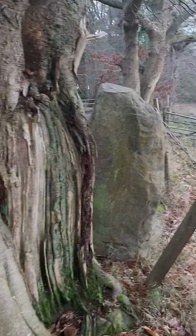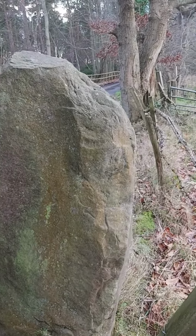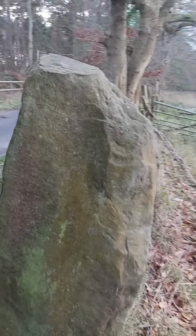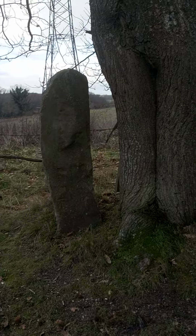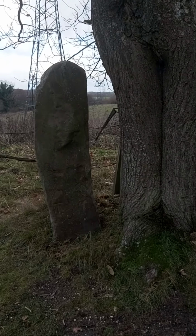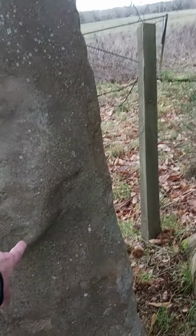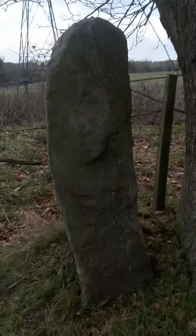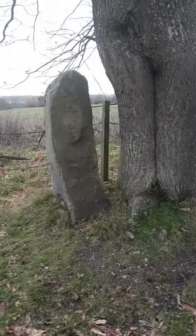One of the largest stones here. Lovely old tree. I just met Jeannie. She was just telling me about the face. It looks like the moon, certainly the crescent of the moon. Yeah, thanks Jeannie, she's telling me where all the stones are. So it's been quite a while since I've visited here.